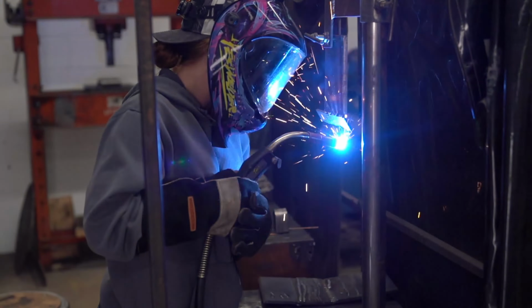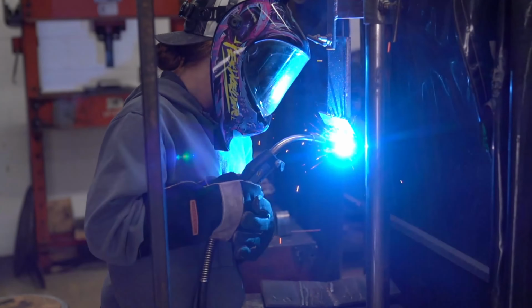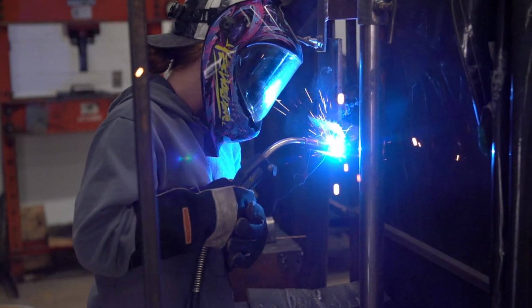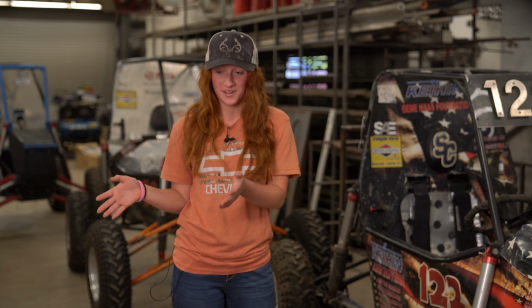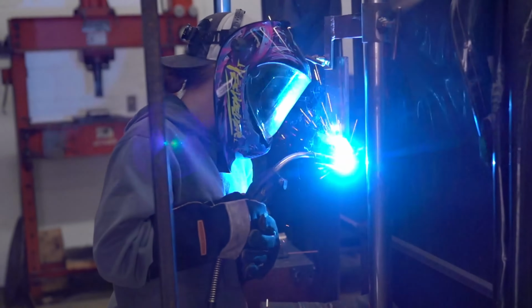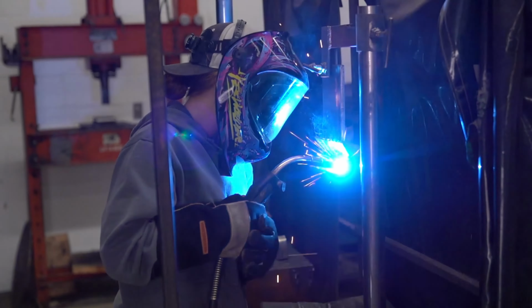I like being on the Baja team because really it's just a big family, and we all get along pretty well. And sometimes we'll have a situation where we need to figure out how to fix something real quick, and we can just improvise and figure out together how we're gonna solve that problem.